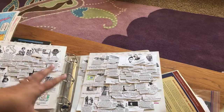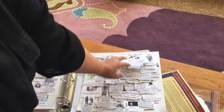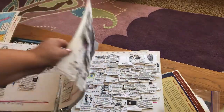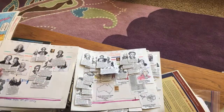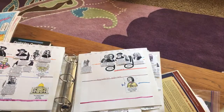So the 1800s are really full to where we just put a piece of tape at the top of each one so that they could be flaps so we could fit more. Because he is in high school, we had a lot more subjects to cover than we did at the elementary level. But I just stick them in there. I stopped trying to be a perfectionist about my timeline. I bought this add a century timeline, and I just started sticking things in there and moving on.